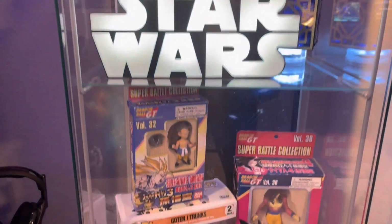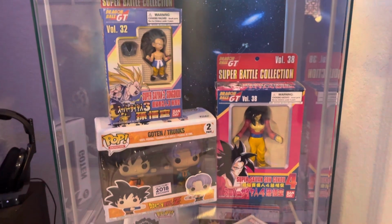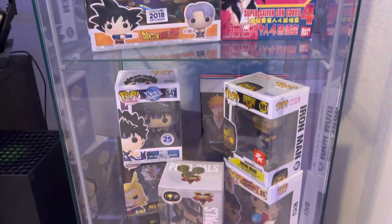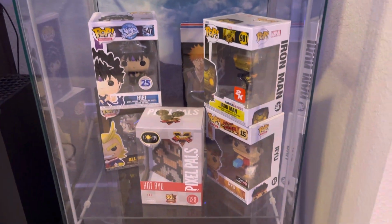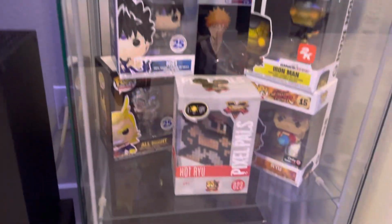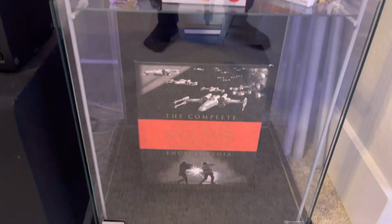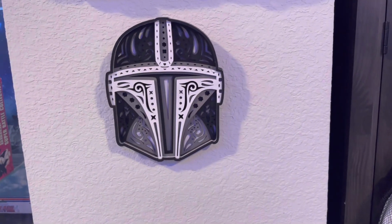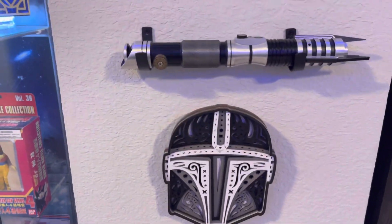And then moving down a little bit more of my Star Wars memorabilia, Star Wars Knights of the Old Republic there, Pops, a little bit of my Dragon Ball Z GT stuff, and some various anime stuff too here, All Might, Yu Yu Hakusho, Street Fighter, Iron Man, Bleach. And then my complete Star Wars encyclopedia at the bottom. A couple of clear blades there for these wonderful looking lightsabers. And then my Mandalorian custom painted carved.